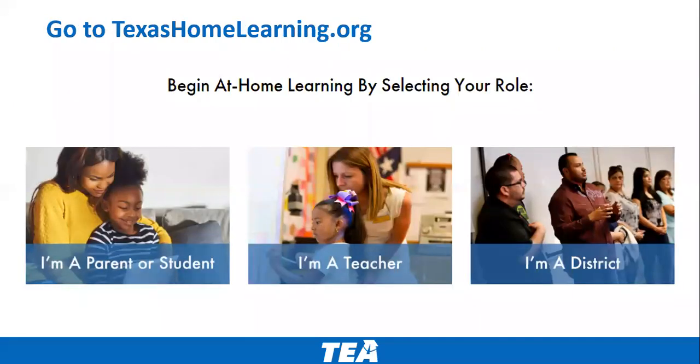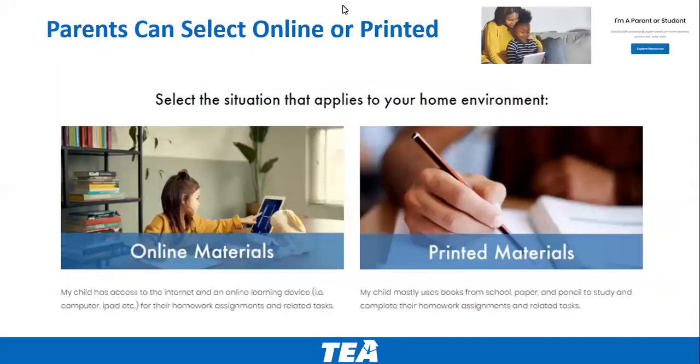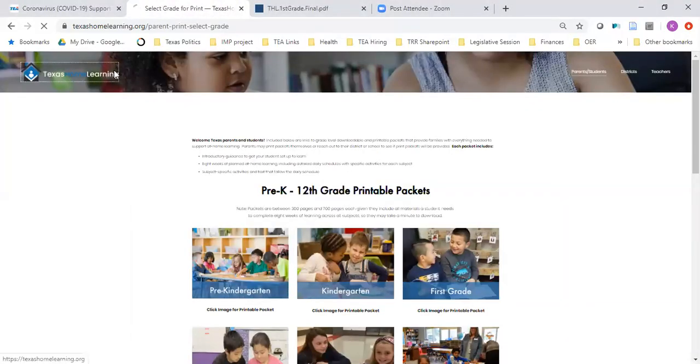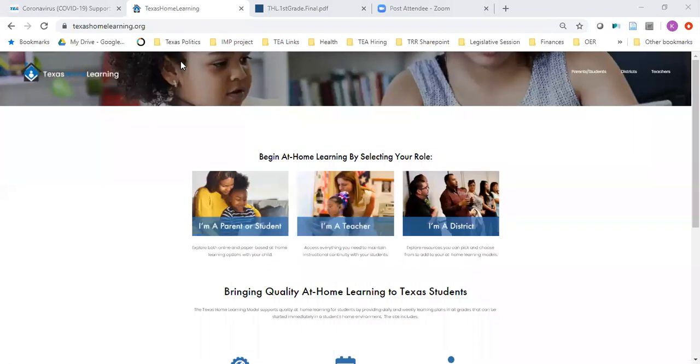So when we go to texashomelearning.org, you start by selecting your role, and I'm actually going to switch my screen really quick so that I can go to this website for you. Great. So now you should be able to see the website. Let me know if for some reason you can't. Great. Okay. So now we're showing the website.